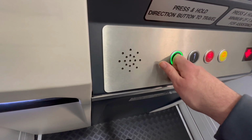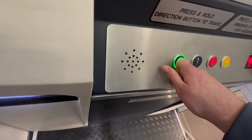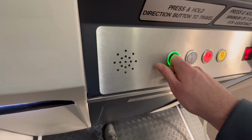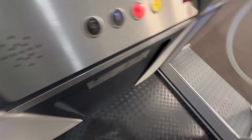Unfortunately, I couldn't ride the lift in SES and Wren Kitchens due to obvious reasons. But however, I managed to film the lift in the original Next, which is like a furniture shop. At least I managed to get all three lifts on this retail park. Doors opening. And here we are at the ground, and that's it.